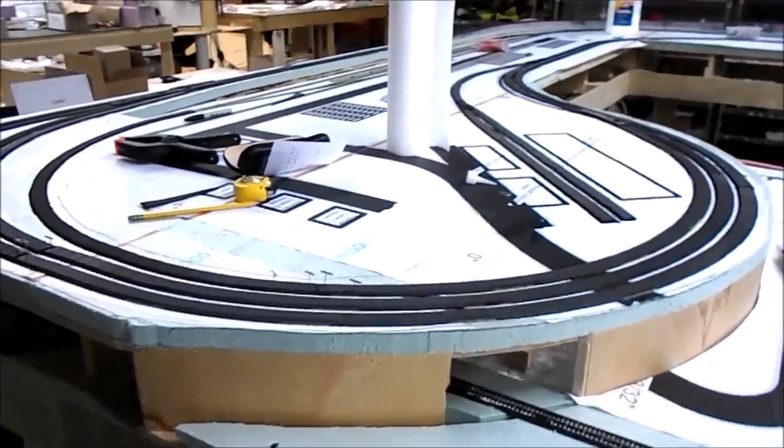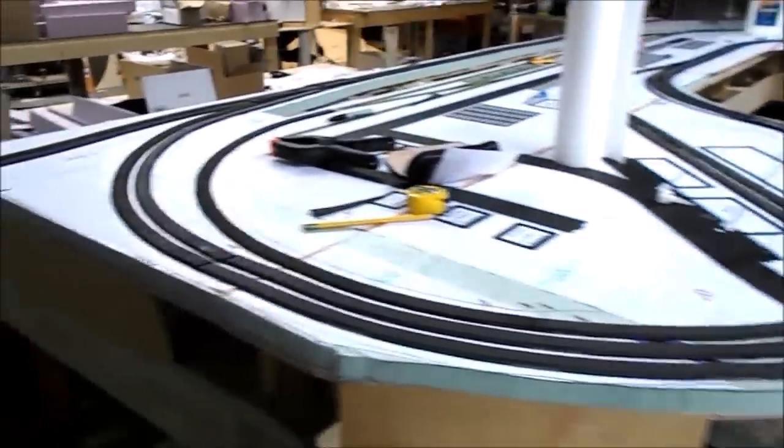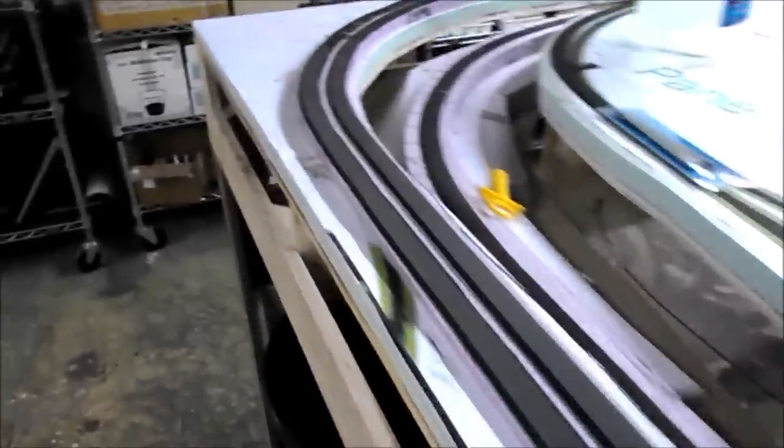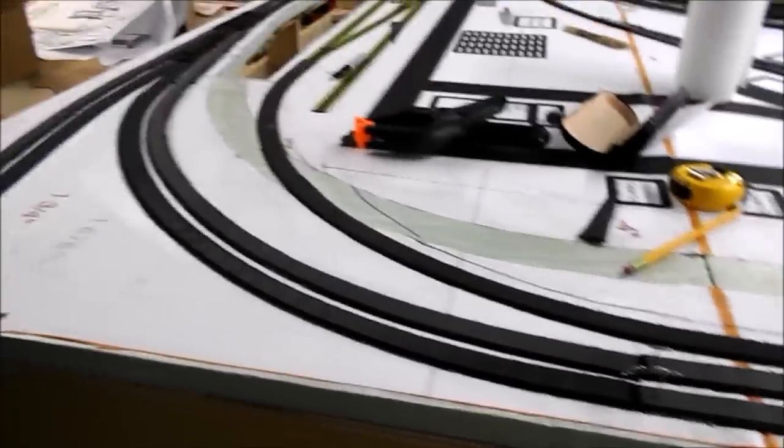Well, I've just got in on Thursday morning, and I was all ready to lay track on this road bed, but unfortunately I goofed up. This whole area along the back wall was supposed to be raised up 1 3/4 inches. So I'm going to have to tear all this roadbed off and redo it. It's a little bit annoying because I hate to have to redo stuff. I like to get it right first time.